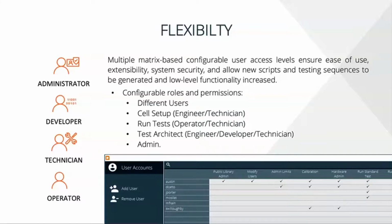This means that your operator can have different rights, for example, to a test technician, whereas maybe you want the people who are writing the tests to only be able to write tests and not deploy hardware configurations. All of this is very much accessible and you're able to set that within the system. The whole idea behind it is that you as the customer have control over what you're doing and who's doing what within the system.